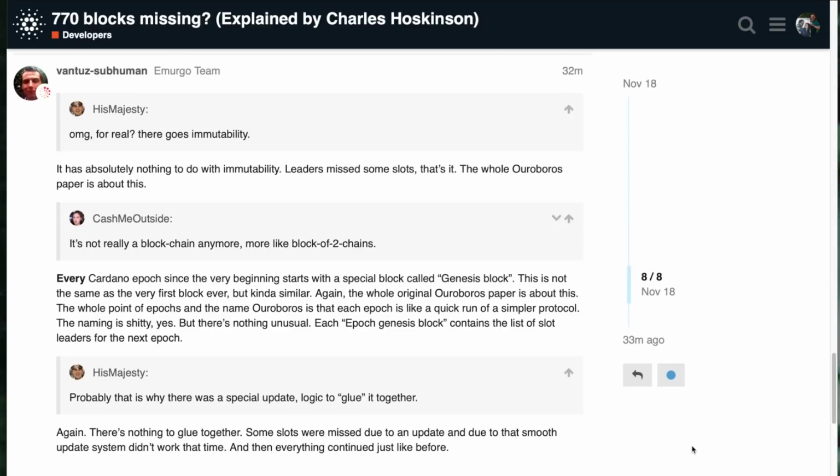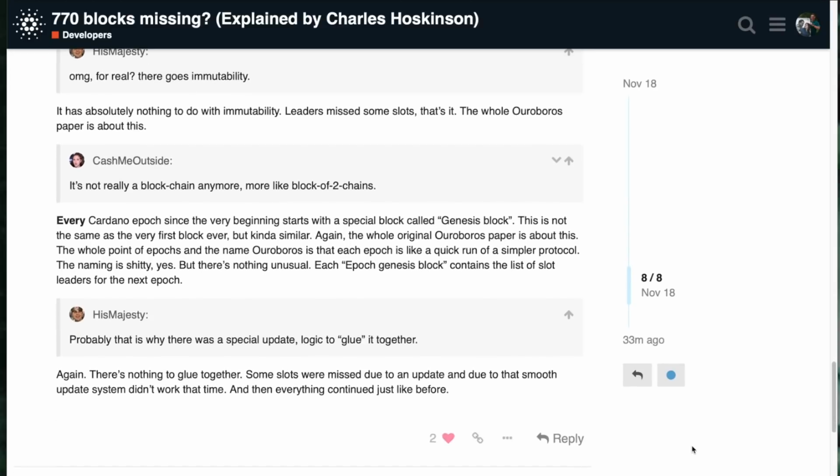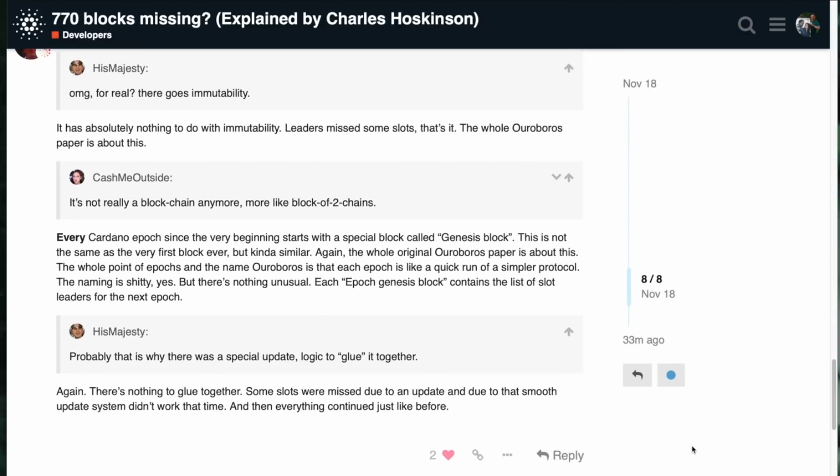I have looked through some of the white papers, but there are many of them, and I don't entirely comprehend them. And third, there's a very important comment here from user His Majesty, and he comments that probably that's why there's a special update logic to glue it together. And Vantu Subhuman responds, again, there's nothing to glue together. Some slots were missed due to an update, and due to that, the smooth update system didn't work that time. And then everything continued just like before.